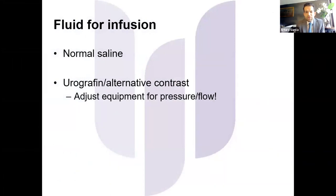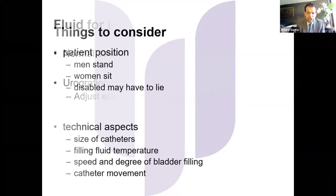So what do we use for infusion? We use normal saline when we do standard urodynamics, or we use urografin or any alternative contrast you have in your unit to do video urodynamics. It is important to try to adjust the machine you're using for the different density of the contrast media, because if you do video urodynamics and you have a disc uroflowmeter, it is not going to be exactly the same density as water. So you need to adjust this in your urodynamic machine.